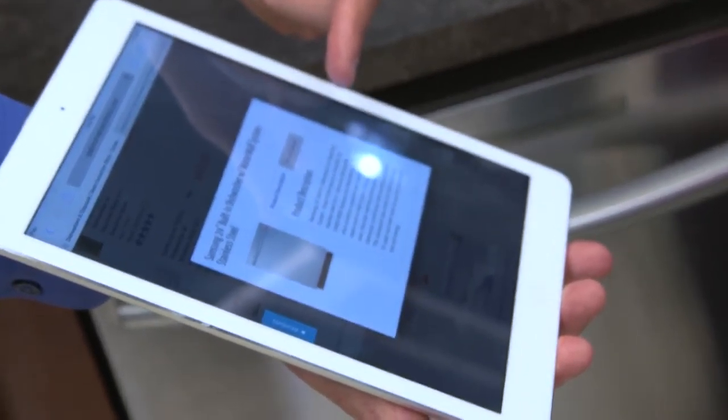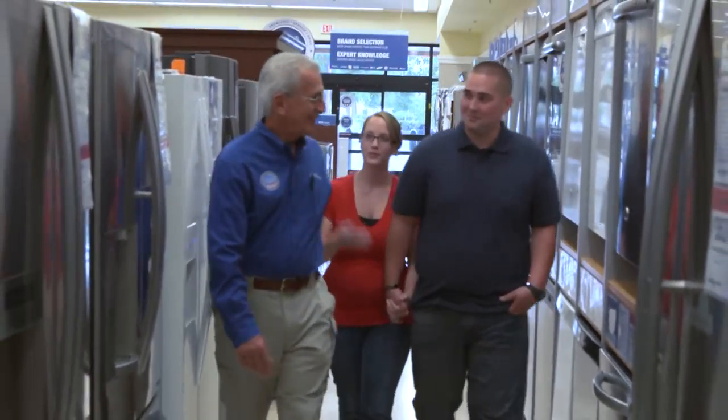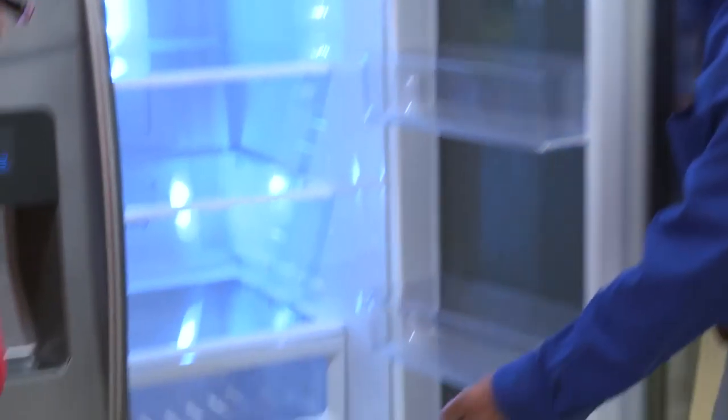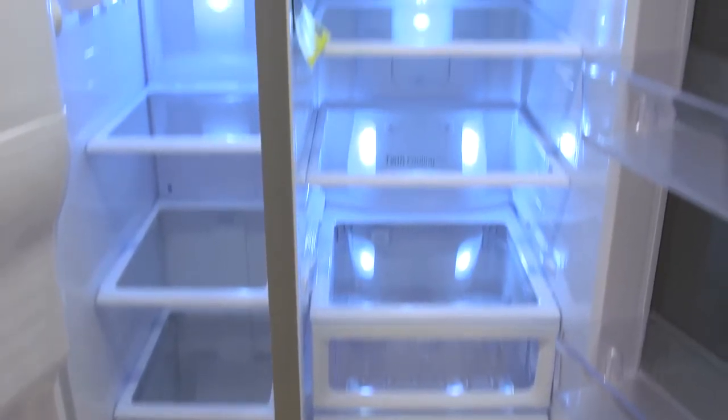Let me see if we can find something that'll take care of what you're asking about. Samsung also offers a dishwasher that's got a water wall system that actually shoots up vertical jets of water from underneath. Okay, so like a car wash. Just like a car wash. Sounds cool. And we can get the Samsung dishwasher for you in stainless steel to match your other appliances.